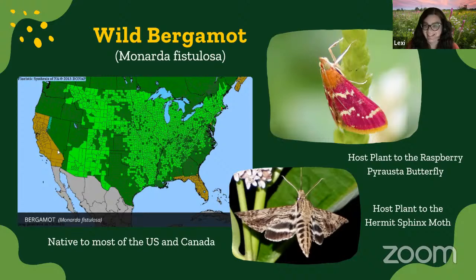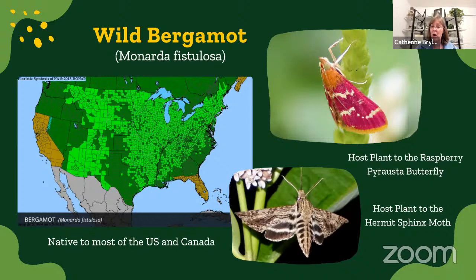Beautiful! Yeah, how pretty is that? And it's also a host plant to the hermit sphinx moth. Don't you just want to pet that moth? It looks so fuzzy and furry. I know. It's so cute.